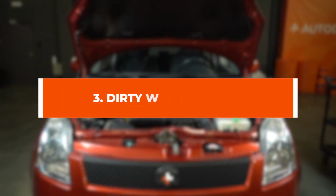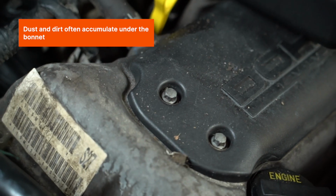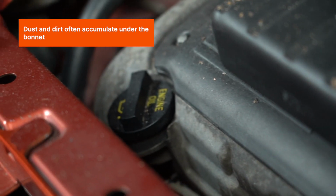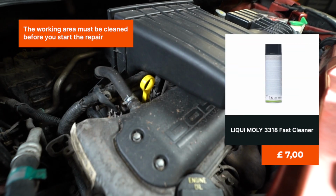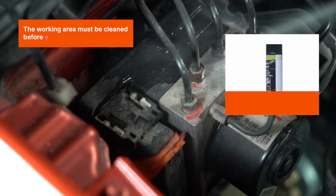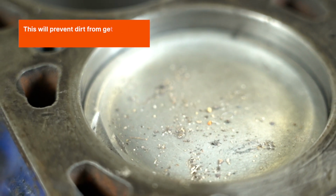3. Dirty working areas. Dust and dirt often accumulate under the bonnet. The working area must be cleaned before you start the repair. This will prevent dirt from getting inside the engine.